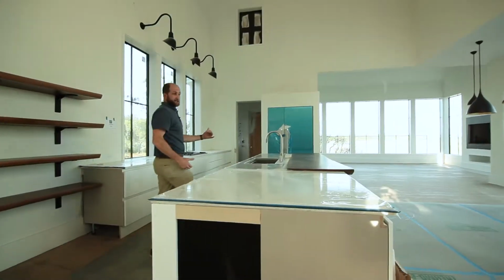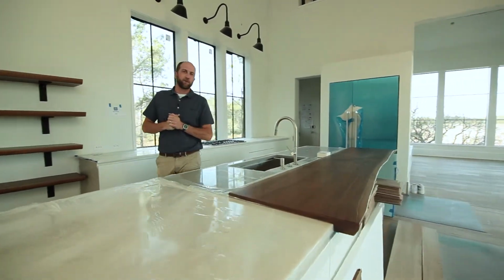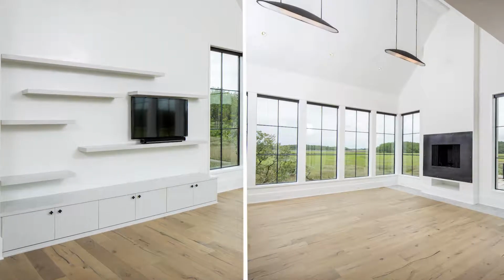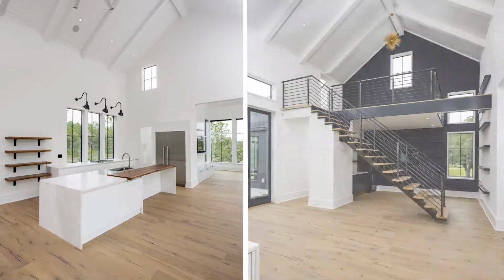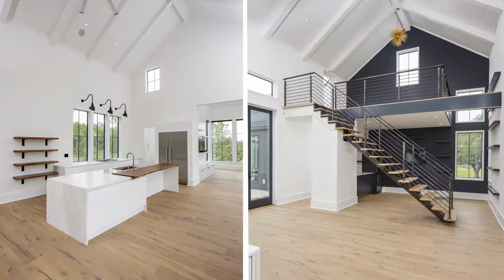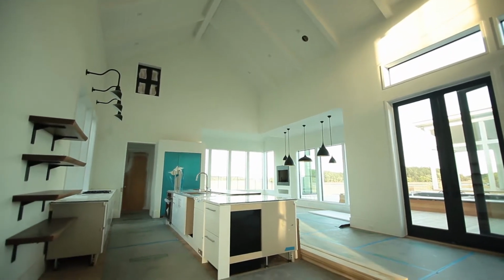So here we are in the kitchen, and we're in this open concept plan, something that was very important to these clients. We have the family room, kitchen, an extra sitting area, and then the dining area where family can really be together, especially at dinner time, when everybody's doing homework, whatever it might be. That kind of leads us into this big island here.